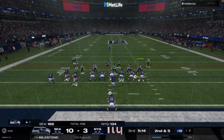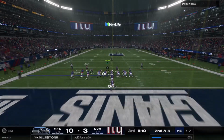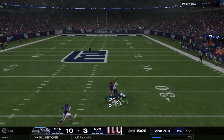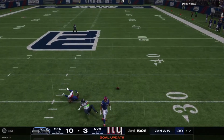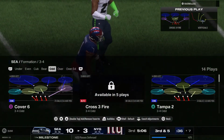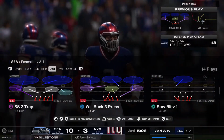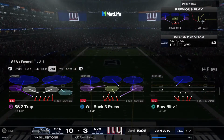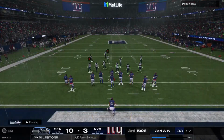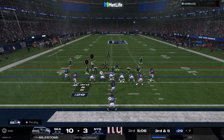2nd and 5. Back to throw. And this one incomplete. Too much contact to hold on to that one, and it's 3rd down. But the passing windows are just not there, and that's just another example of how great this defense has been all game long. And that's exactly what a top 10 defense can do. They can really change the game tempo and frustrate you as you try to execute offensively.